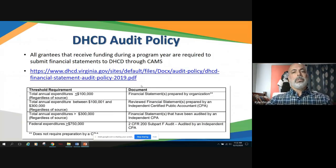And it is important to meet the DHCP audit policies. So all grantees that receive funding during a program year are required to submit financial statements to DHCP through CAMS. And here's a link to that policy. You all will get this presentation. These hyperlinks will be functional so you can get to it. But you can also Google it and you should be able to find it easily. But there are threshold requirements depending on your operating budget of your organization or municipality.